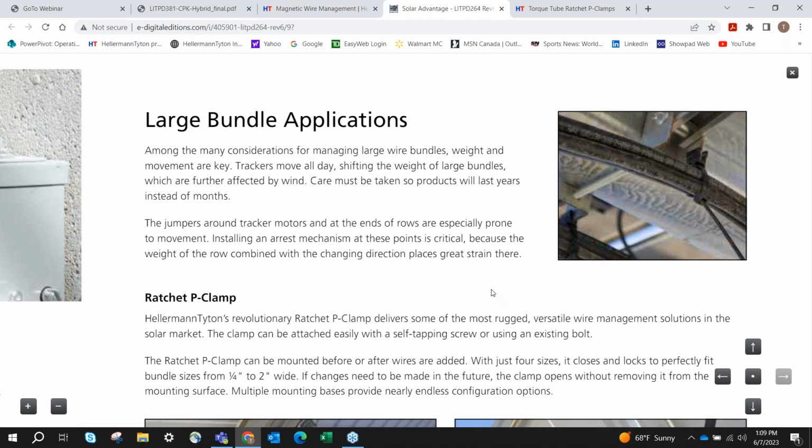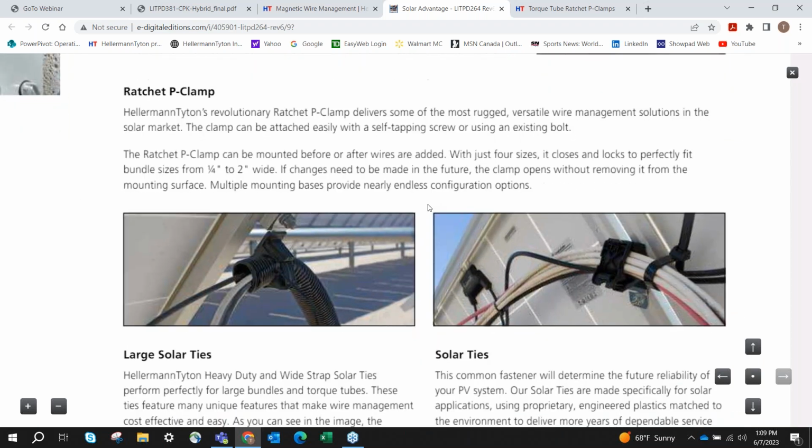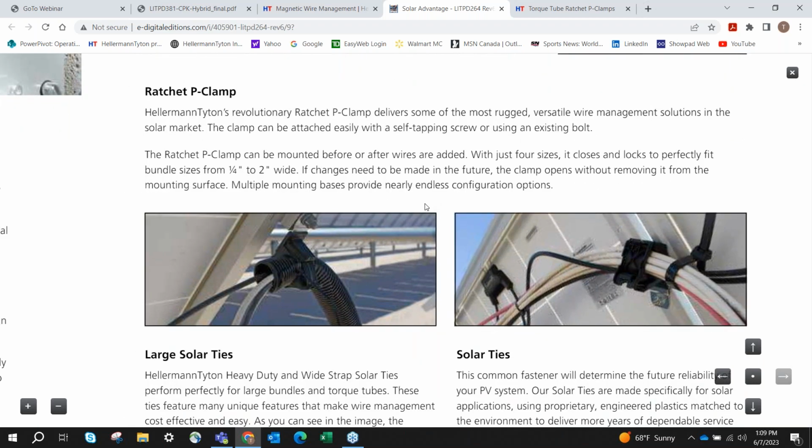And then we went one step further and we designed a product called our ratchet P-clamp. So this is something that I will get into a little bit more detail because we've taken it even one step further again. But this is a one-piece unit that is secured now in a few different ways. It used to be simply secured by applying a bolt to a pre-established tab. That tab was made out of either a nickel-plated steel or a stainless steel, various hole sizes. What happened eventually is as we went to market with this product, we realized that there were other opportunities for this in not only solar, but other markets. So they've changed the footprint and allowed us to mount this ratchet clamp a few different ways now.